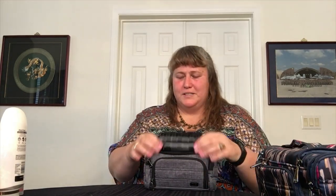So I do have the mini trolley. This I didn't include in the pack and restack because obviously capacity wise, it's not going to hold nearly as much, but I think this will be perfect for an in-bag daily organizer. So once I get all the rest of my stuff in, we will talk more about luggage organization and Vera organization. But yeah, that was kind of fun.